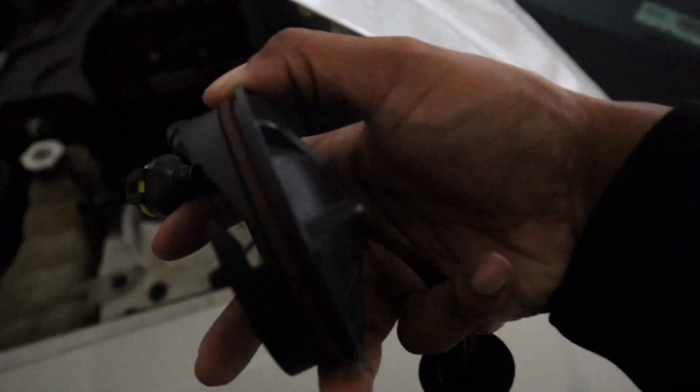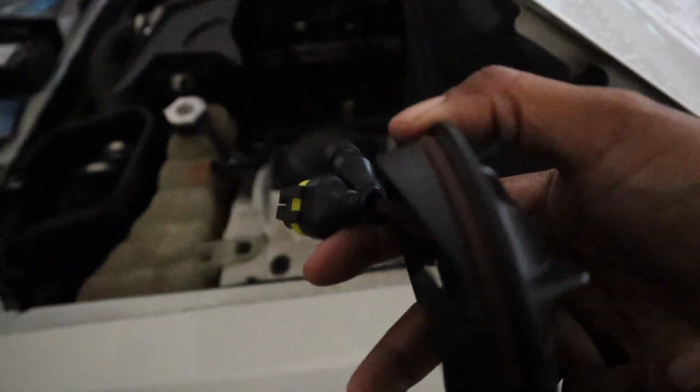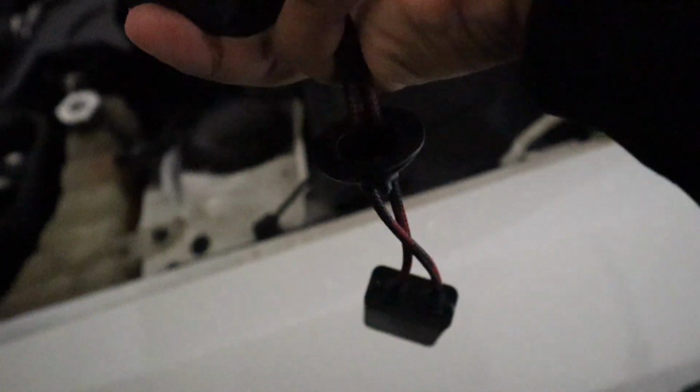So the cap will go on like this, and pretty much the majority of the stuff will be on the inside of the housing for the headlight. This will be the only thing right here you could probably zip tie. I'm gonna zip tie it to those two small holes right there.